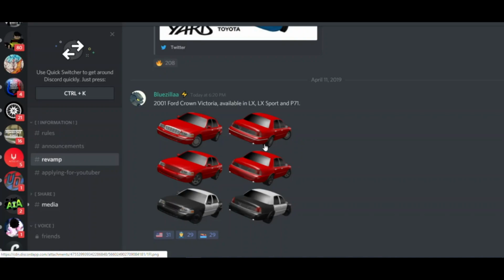I want to see the Toyota Tacoma, Toyota Tundra. Those are some, the 2019 Ford Ranger. These are some vehicles we want to see in the revamp, because, let's be honest, these are some of the most popular trucks on the planet. Next to the 450, you've got the Chevy Colorado, which is already in the game.